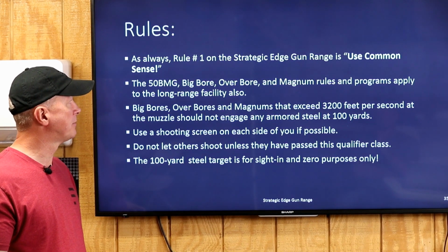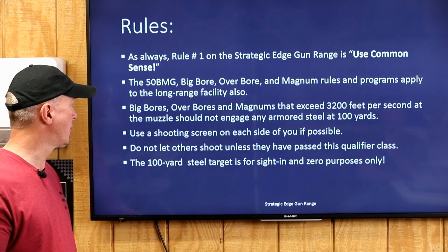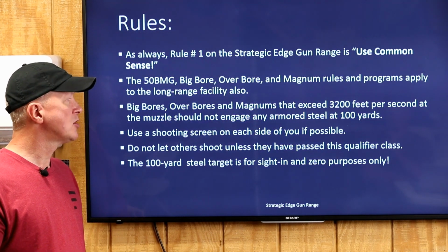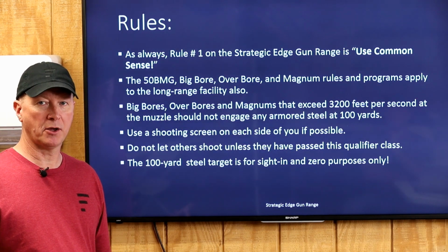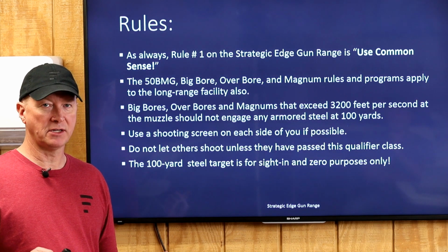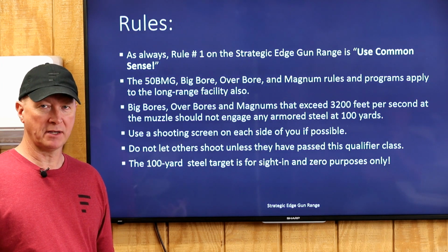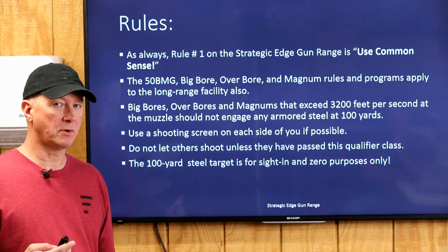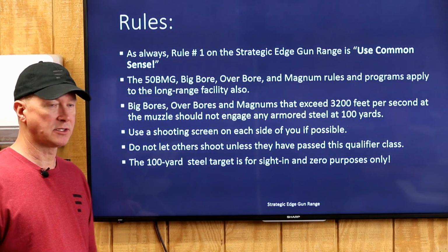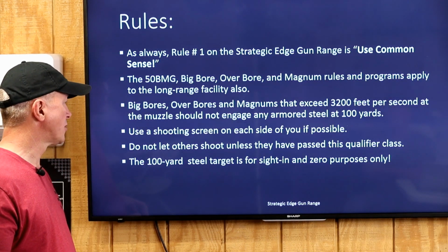The 50 BMG, big bore, overbore, and magnum rules and programs apply to the long range facility also. Big bores, overbores, and magnums that exceed 3,200 feet per second at the muzzle should not engage the armored steel at 100 yards. AR-500 steel is only designed to take impacts up to 3,000 feet per second before it starts becoming damaged. If your muzzle velocity is greater than 3,200 feet per second, then you're going to be greater than 3,000 feet per second at that 100-yard target. So you need to limit the shooting of steel at 100 yards based on your velocity.